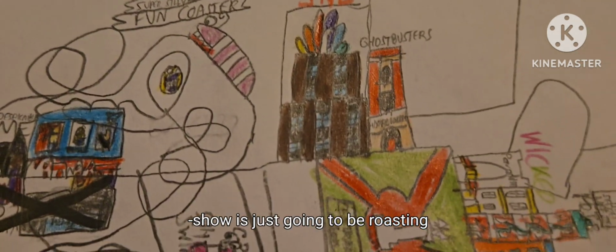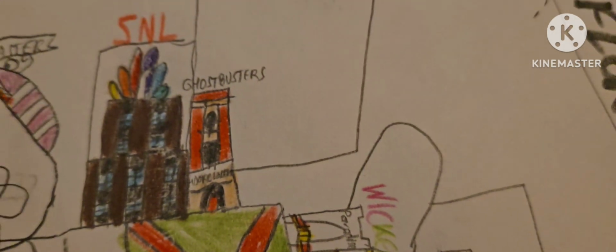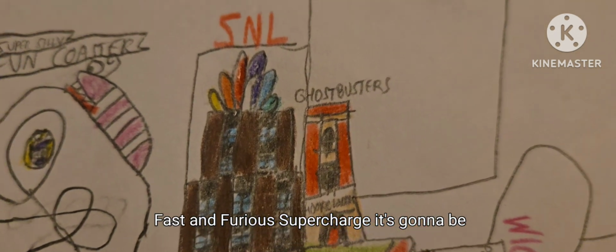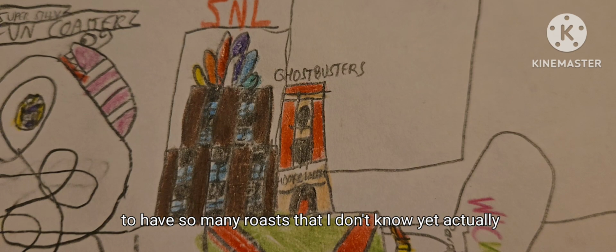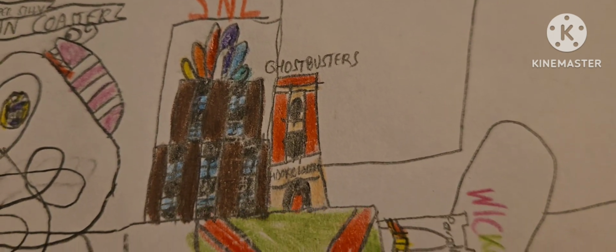The pre-show's just going to be roasting Fast and Furious Supercharged. It's going to be roasting every slacker bus. It's going to have so many roasts that I don't know yet, actually.